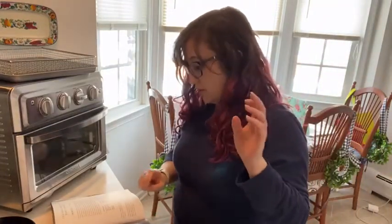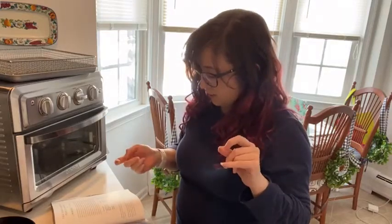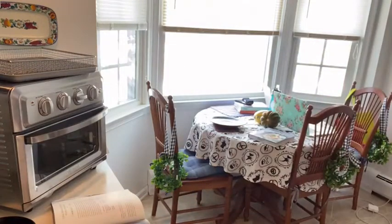And I'm just trying to see what's next. I'm going to whisk the oil, honey, lime zest. I don't have lime zest, I have lime juice. So let me get that too. There's the lime juice.